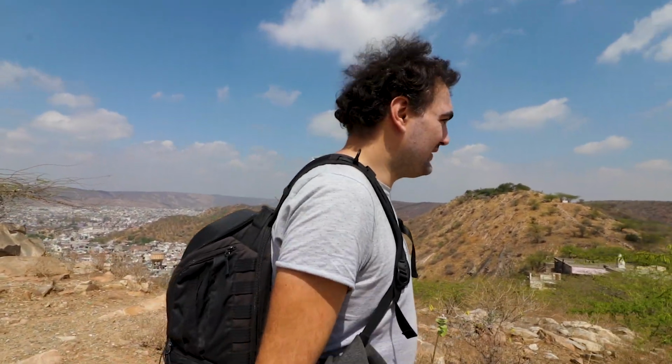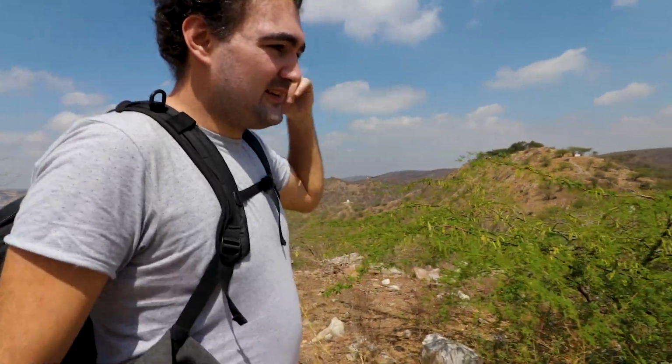Alright, so we figured it out. This part is the Sun Temple. It's actually a whole temple complex. I didn't do much research before coming here. I read some articles. I read it was a temple complex and didn't really pay attention to it for the rest. But it's actually a really complex of different temples. And this is called the Sun Temple.